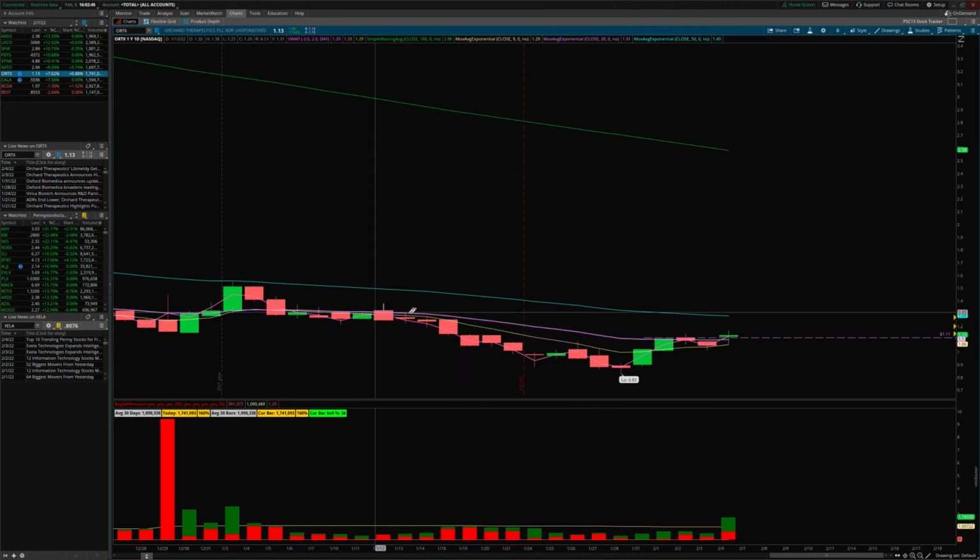If we look back: resistance, resistance, resistance. The 9 is the yellow. Resistance, resistance, then it broke, and now it's support, support. So there's a little change of behavior that we talk about in the stocks. Now that behavior has changed, where the 9 used to be resistance, now it's support, and now we got price above the 20 EMA, which is the purple line.